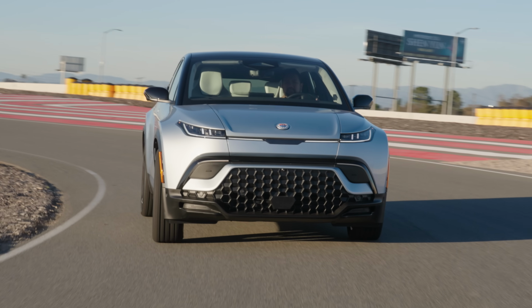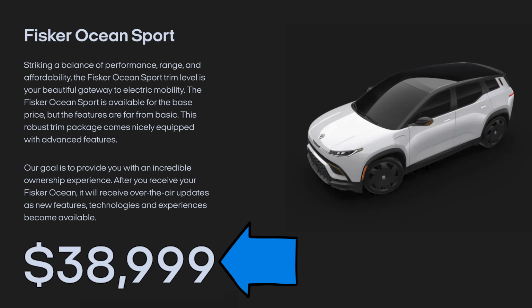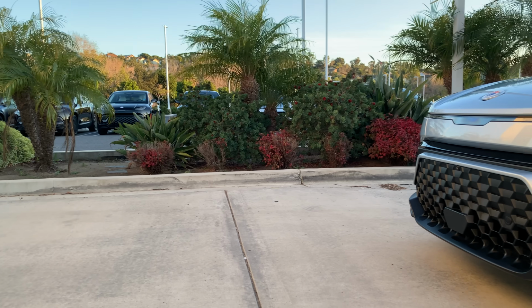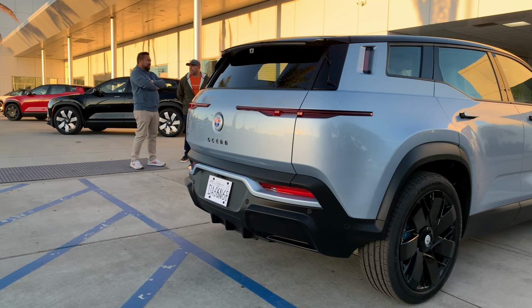It's worth mentioning that there are much cheaper versions of the Ocean that are also available, with the single motor base model coming in at under $40,000, and that vehicle is meant to go up against things like the Tesla Model Y. But we wanted to test out the Ocean with all of the available features, and this was also the one that we could get our hands on the soonest, so here we are.